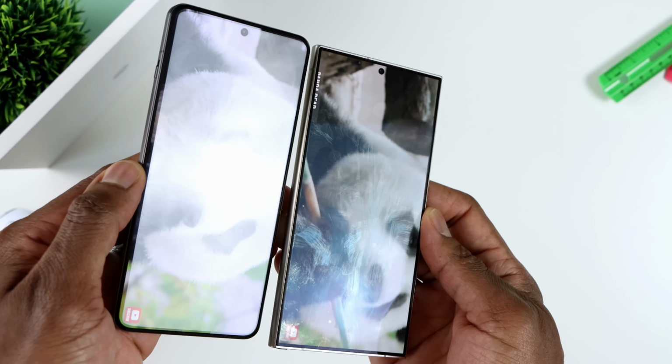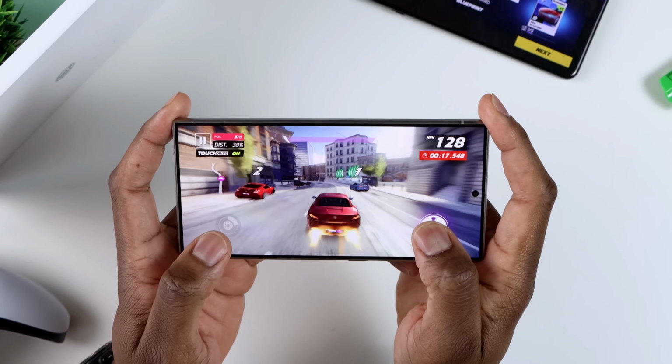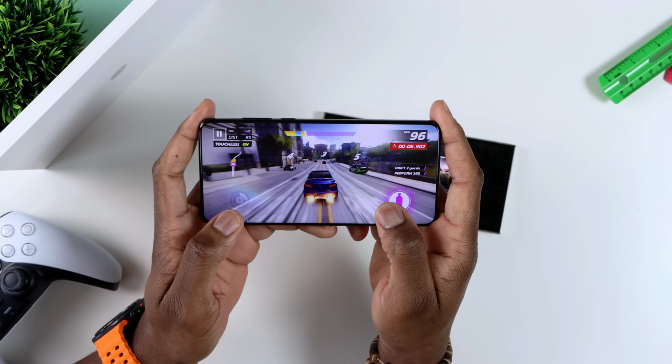Again, I'm basing this off of my personal user experience. Additionally, I have grown to prefer flat displays, right? So you have a gigantic rectangular flat display that gives you more of a TV type of experience, as opposed to the curved one that you have on the OnePlus here. But again, that's more of a personal preference than anything.